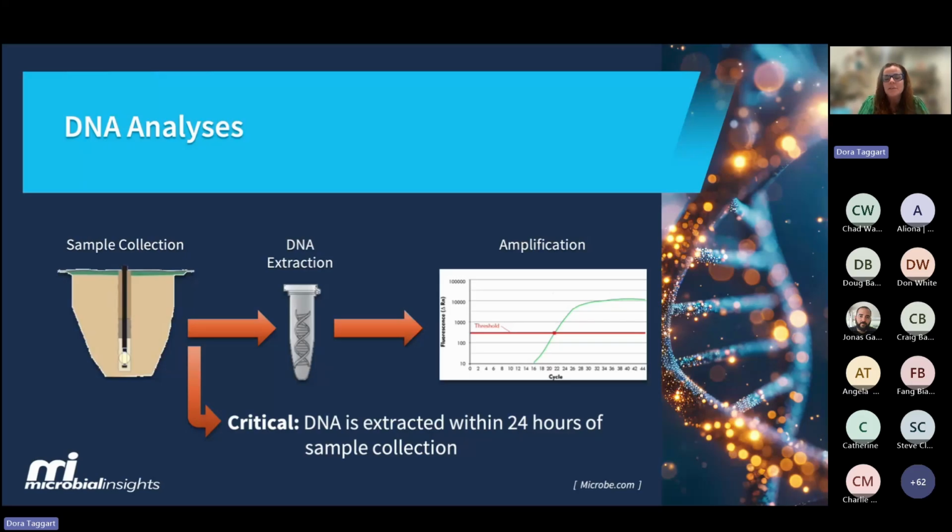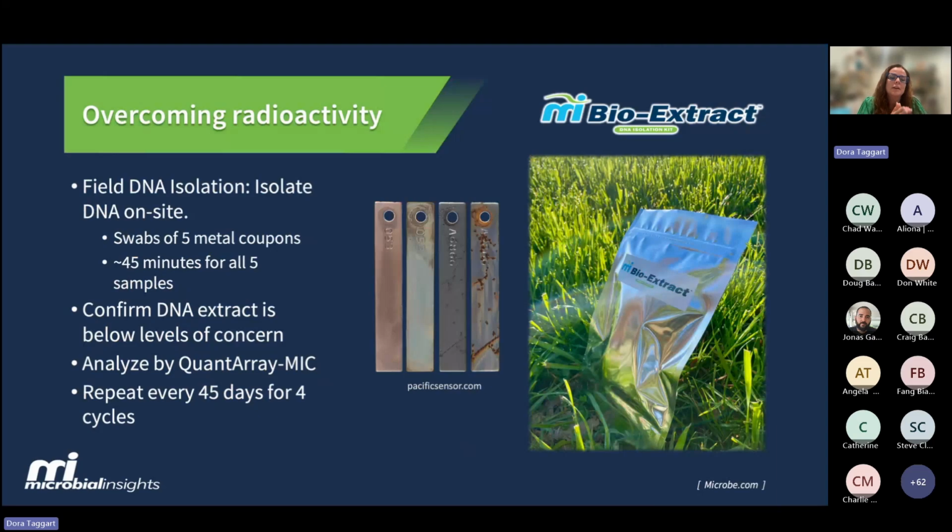So for the last 25 years in my career, I've really been working on trying to develop a field extraction method that was easy to use, that didn't require equipment in the field, and that provided us with good, high quality DNA that we could use for assessment. So last year, we started offering something called the BioExtract, which we can use in site locations. We're using this in many different countries around the world now, in remote locations.